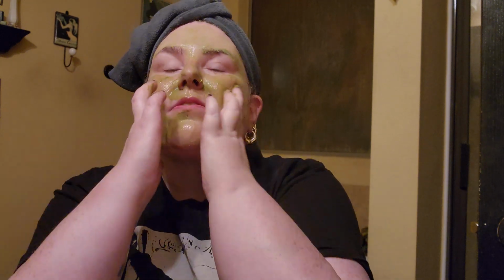I actually quite enjoy this fragrance that's coming from here. It's a little medicinal, but in a really nice way. Yeah, there's a tingle. Oh boy, I definitely can feel that. Probably put too much, but here we are. Let's massage this in for 30 seconds, as per the instructions, and avoid my eye area.